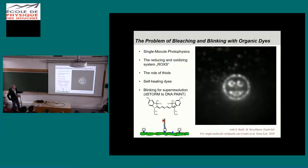Going more specifically, it introduced a reducing and oxidizing system. In the last years, we did not do so much photophysics anymore, but we work quite a bit on the role of thiols, which gives some new ideas how that can develop. And another new development are these self-healing dyes, which I briefly want to discuss, and then also other ways to make blinking and switching molecules, and summarizing that in this context of photophysics.